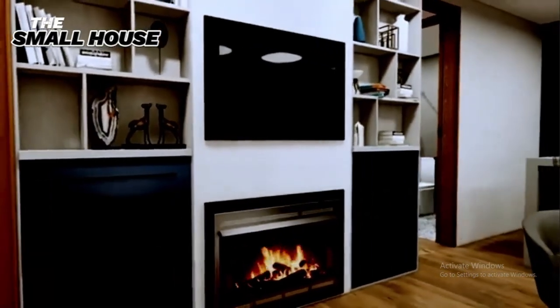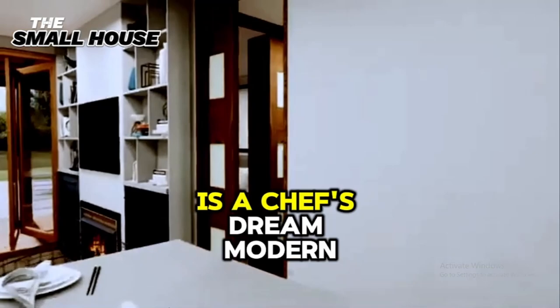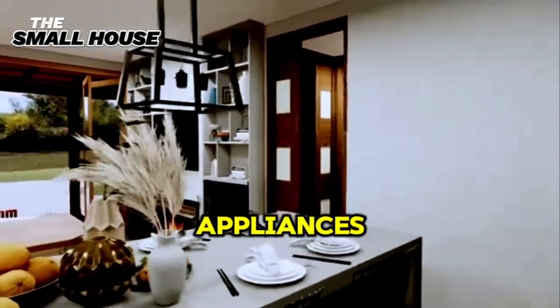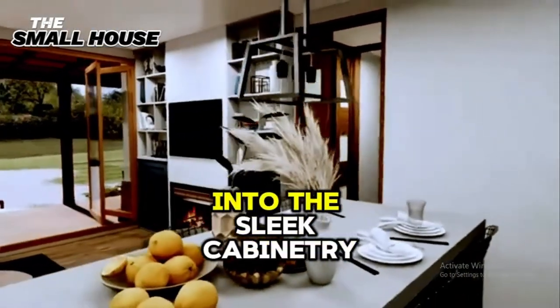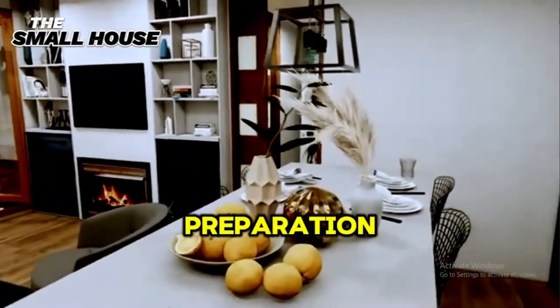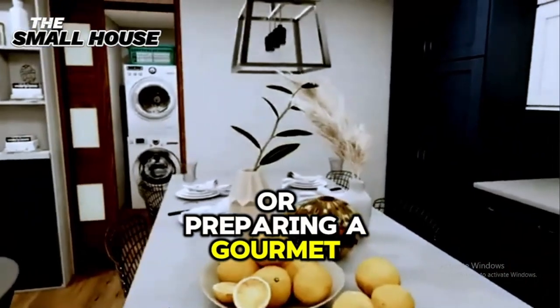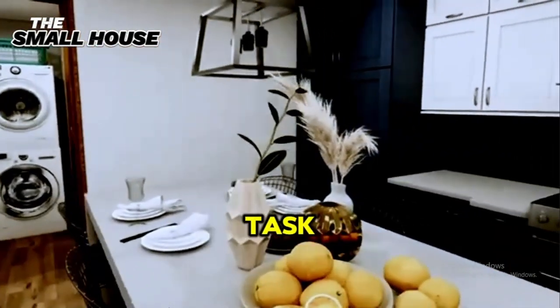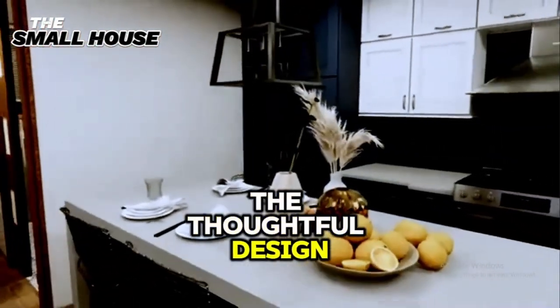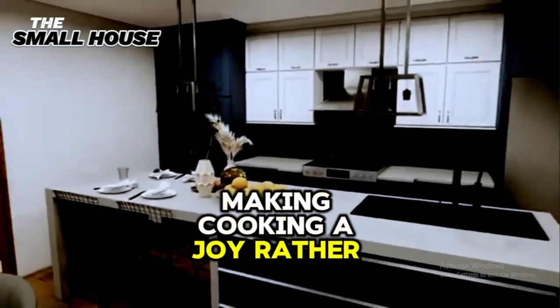The kitchen, though compact, is a chef's dream. Modern appliances are perfectly integrated into the sleek cabinetry, and the countertops provide ample space for meal preparation. Whether you're cooking a quick breakfast or preparing a gourmet dinner, this kitchen is up to the task. The thoughtful design ensures that everything you need is within easy reach, making cooking a joy rather than a chore.